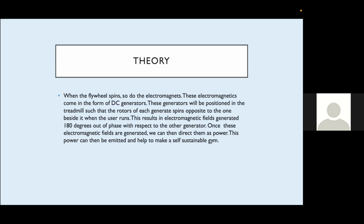Some of the theory behind this is when the treadmill spins, so do the electromagnets. These electromagnets come from the DC generators. These generators will be positioned in the treadmill such that the rotor spins opposite to the one beside it when it turns. This will result in fields generated 180 degrees out of phase. This power can then be directed to wherever we need to use it.